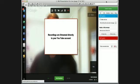Lastly, your recordings are streamed directly to your YouTube account. All you have to do when you're done, like that little link down there showed you, is log into your YouTube account. You have the choice of making it either public or private beforehand. I think it defaults to private at this point. That is a new feature.